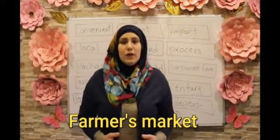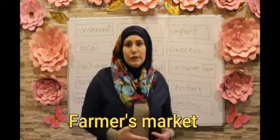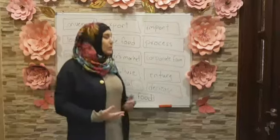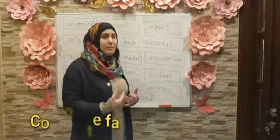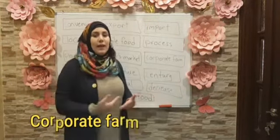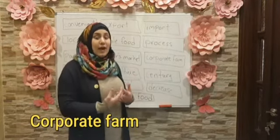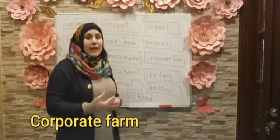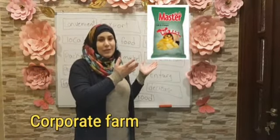Now, usually people go to the local farmer's market in order to buy fresh fruits and vegetables, unlike those imported from other countries. A corporate farm is a farm that is owned by a company. This company plants its farm, harvests the crop, and then processes it into something else. Let's take a look at this delicious Master potato chips.